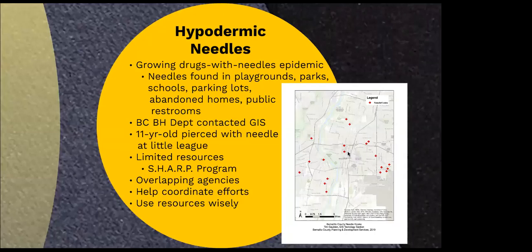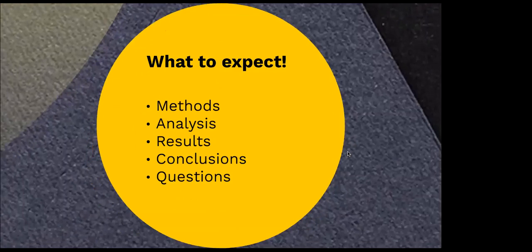One of the problems with the hypodermic needle epidemic is that there are overlapping agencies. We have the city of Albuquerque as well as Bernalillo County agencies. We also have both behavioral health departments as well as public health departments and the Department of Health. So we have all these overlapping agencies, but we don't have any coordinating efforts that can allow one big program or one big plan to help this problem. So with this analysis, I hope to help coordinate the efforts as well as use the resources we have wisely. So to come forward, we will be seeing the methodology of what I did for my analysis, and I will share the results and conclusions as to what I came up with.